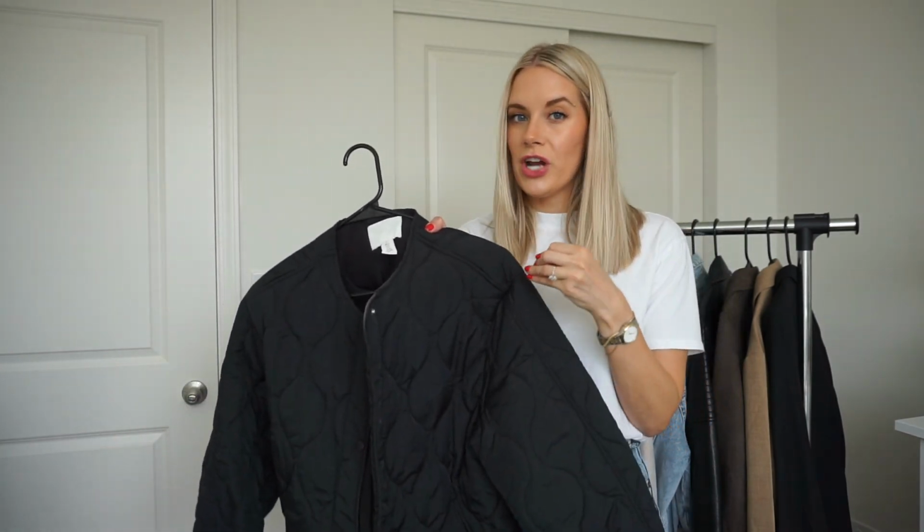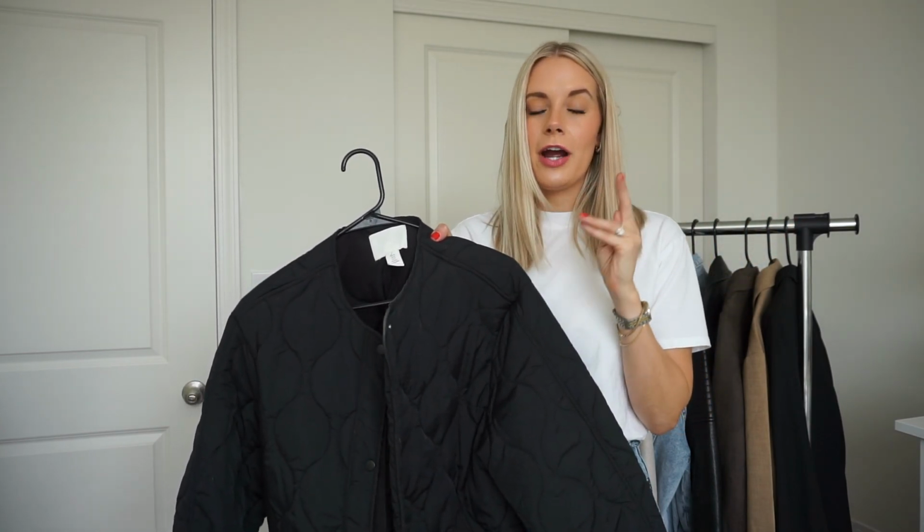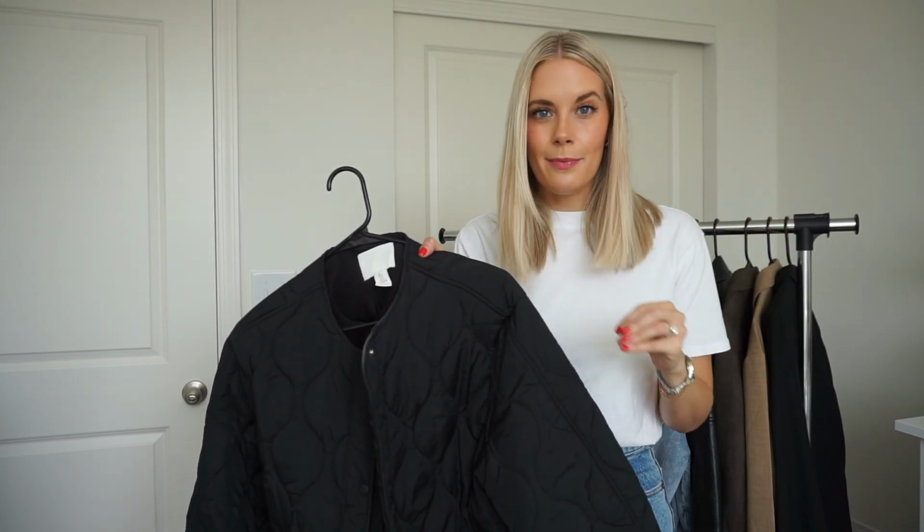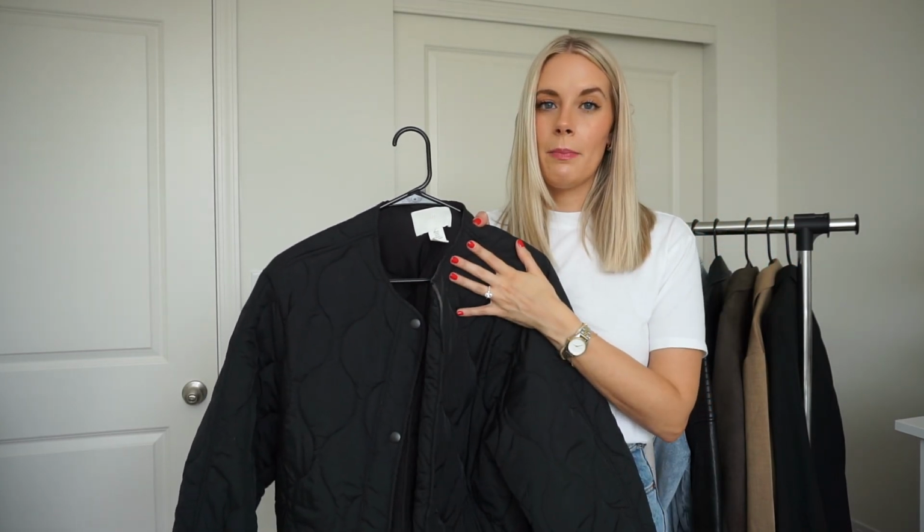And I think a quilted jacket like this, they're always around every year, so I knew I wanted to grab one this year. I was debating between green, but I went with black because I figured it was classic and timeless and it would always be part of my wardrobe.